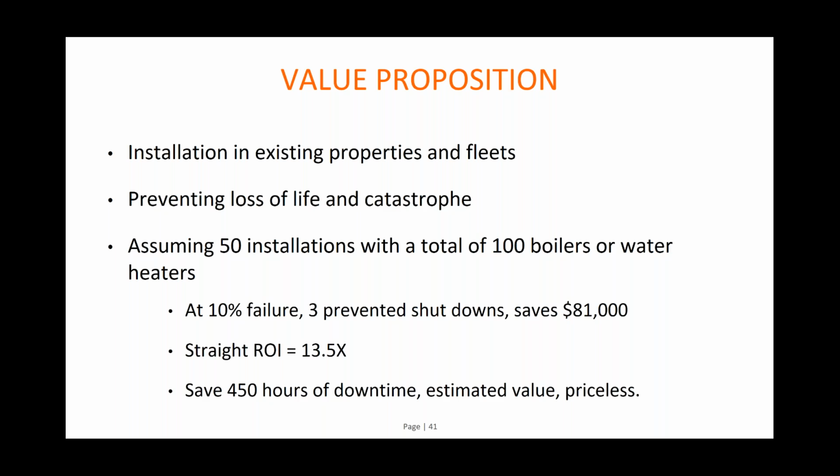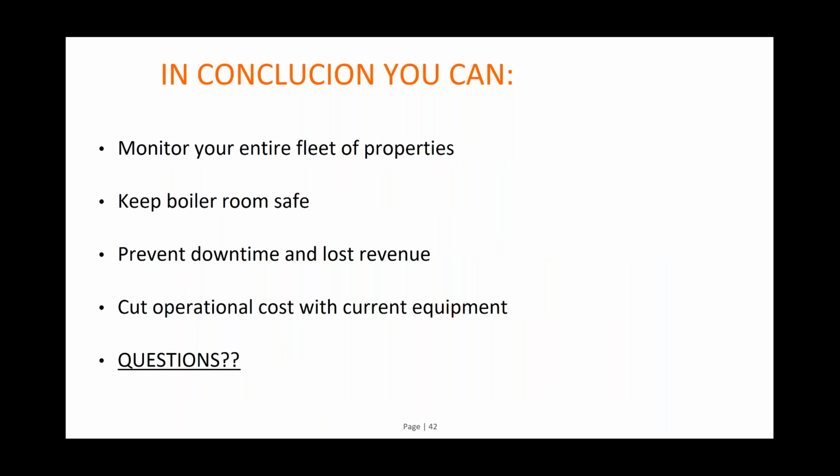So in conclusion, what we are able to do with this type of technology is monitor fleets of properties. You can keep your boiler room safe. Obviously, the most exciting thing is being able to predict when things would happen, so you can prevent downtime. And obviously, you can cut operational cost with whatever equipment you have today.